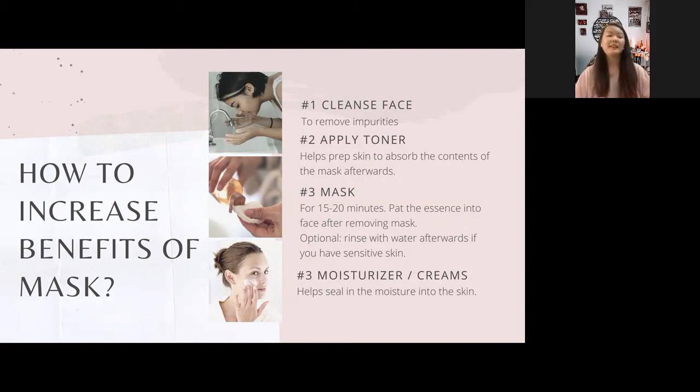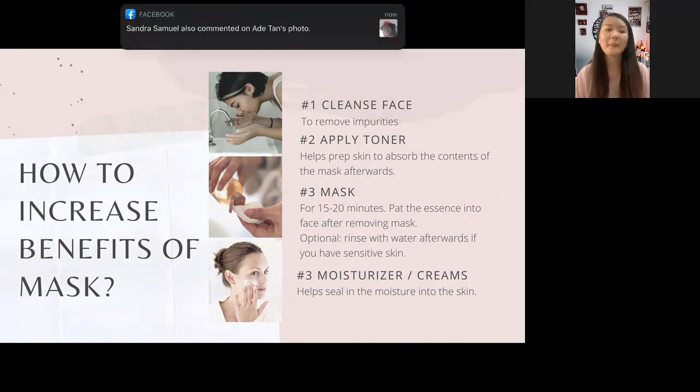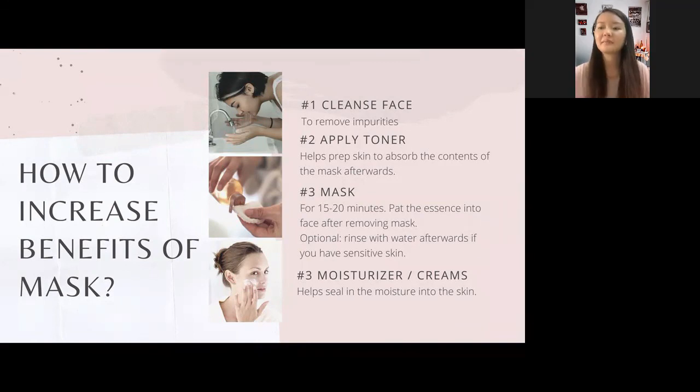After that, you apply this mask onto your face for 15 to 20 minutes. Don't wait until the mask is completely dry, because it will start to draw moisture out from your skin. So it's not so good to apply your mask for too long. After 15 to 20 minutes, you can remove your mask. Here's one tip: remove it from the bottom up, because it helps to lift your skin rather than pulling up and down. It's the law of gravity.